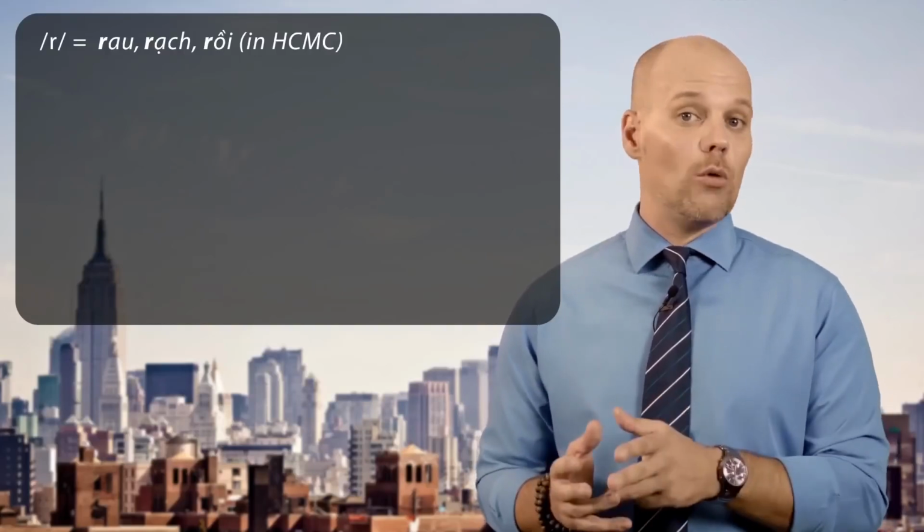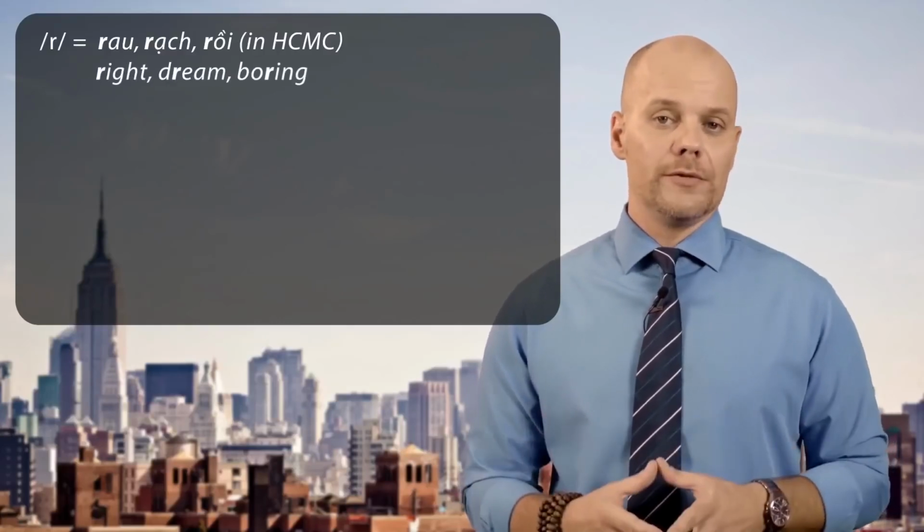The Southern Vietnamese dialect uses a sound that is quite similar to the English R sound, but only as the first sound of a word, followed by a vowel, such as in rau, rak, or roi. Therefore, people in the south of Vietnam usually have no problem pronouncing English words where the R sound comes before a vowel, and they can say the R quite well in words such as right, dream, and boring.